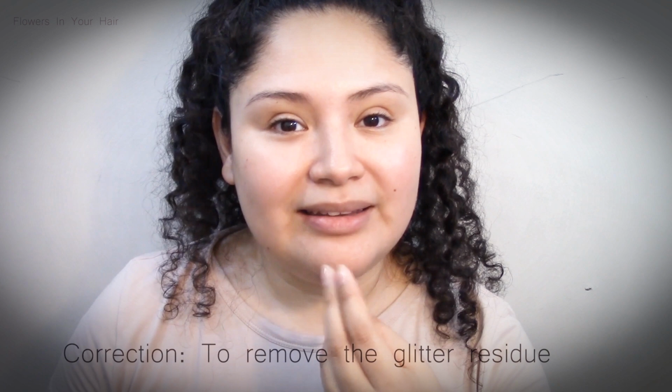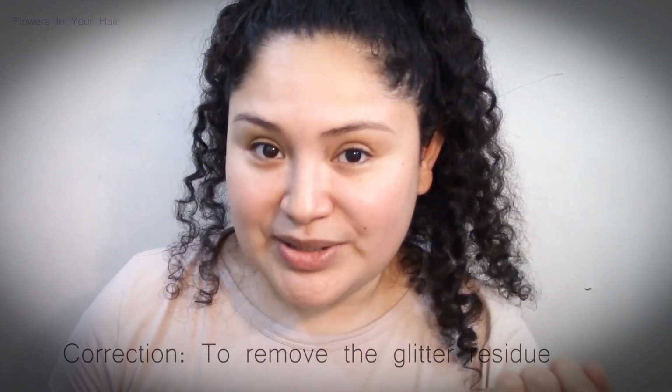Before I talk about the next and last color in the collection, I just want to say that jovial was harder to remove. With the other colors, I was able to remove it with two blots to the lips, whereas this one I had to apply a little bit of lip balm and more tissue to remove that glitter residue. But other than that, my lips are nice and plump and moist. So let's move on to the last one, and this one is pink lemonade.